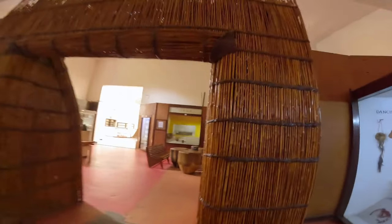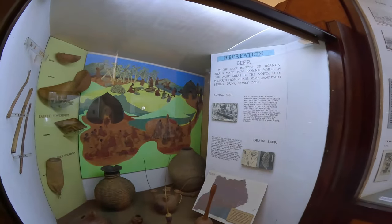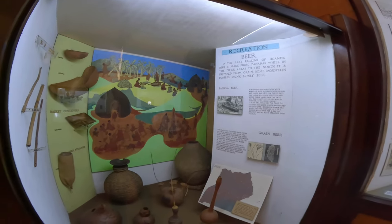These are reeds. You guys may know reeds. They are just painted. In the lake regions of Uganda, beer is made from banana as well. In the dry areas to the north, it is prepared from grain. Some mountain peoples drink honey beer.